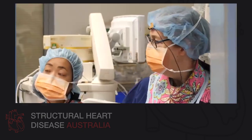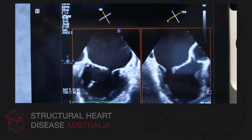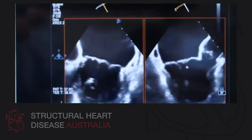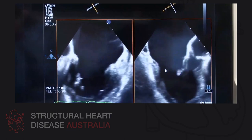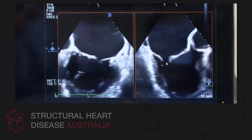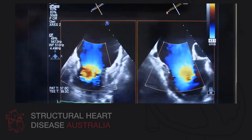This is the most useful view. So this is an X-band view from a commissural position, and this shows me A2 and B2. And A2 here is prolapsing. So you can see that it's prolapsing compared to P2, and P2 length measures 12 millimeters, which is important in terms of choosing which clip to use. And we can see that at this point is where we've got the biggest jet, which is this A2P2 jet.